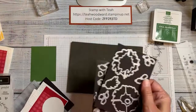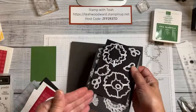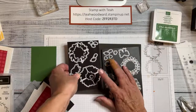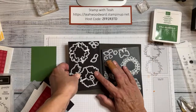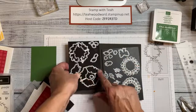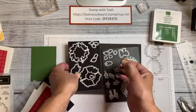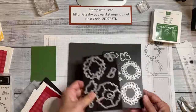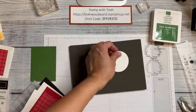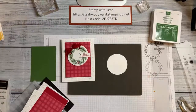So we have dies to cut out the branches or to cut out the leaves, but we don't really have a die that would cut out. I actually didn't try. I guess I could have tried cutting this out around the bare branches and then stamping the fir bows, but what I ended up doing was stamping on a circle. And I'm going to show you how I did that.